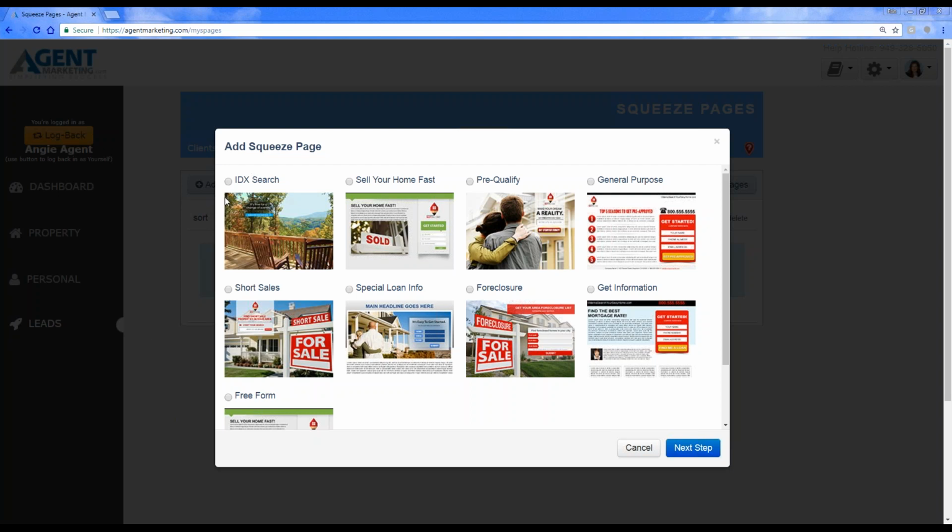You can also do an IDX search if you have your IDX set up within our system. You can do an IDX search squeeze page as well. So those are always awesome. I like the general purpose form because it does have a lot of good info in here. If you want something a little bit short and sweet, you can do a pre-qualify or sell your home fast. Something pretty easy and generic if you want to do that.